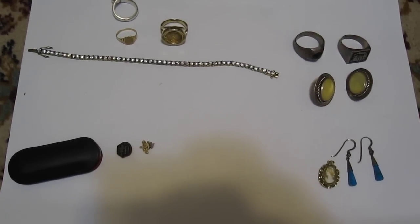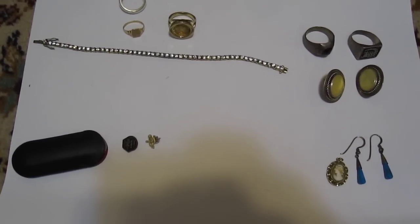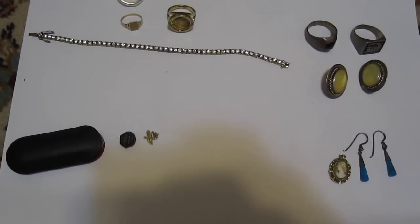I gotta say, it's not been my best haul, but it also wasn't my worst haul. Generally, I like a haul when I have coins. This weekend, I did not get any coins. I did get a few people's phone numbers who said that I should call them about coins. Maybe they'll have something, maybe they won't.